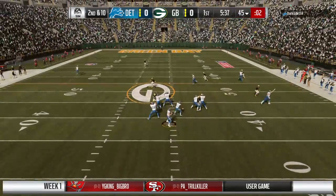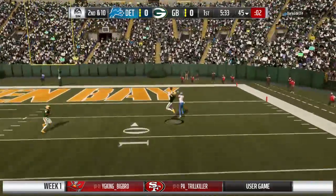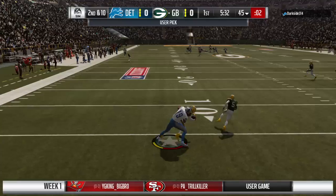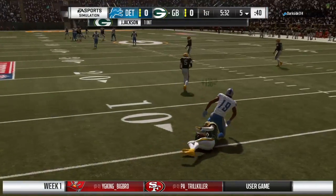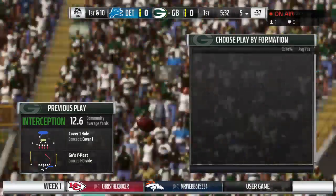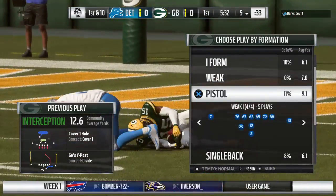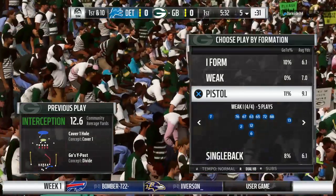On 2nd down, here's Stafford. He sets to fire deep. He rifles one that's intercepted. Picked up by Josh Jackson. And a big turnover there as his guys will get the football back. Certainly not how they envisioned ending their opening drive here in the first quarter.